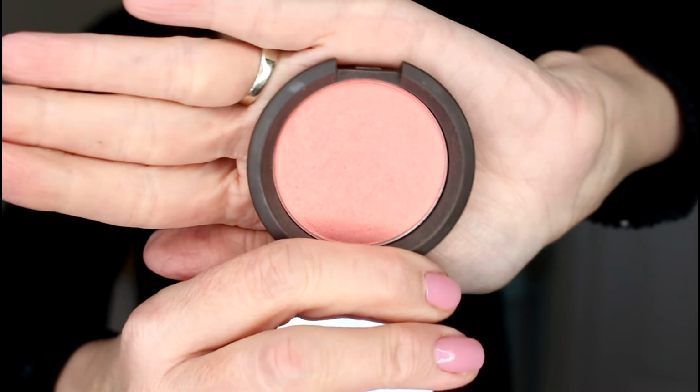Now this one is Flower Child. I first discovered this when I got my Jaclyn Hill palette a couple years ago, and that's when I started wearing them. But let me show you this close up. So that is Flower Child.